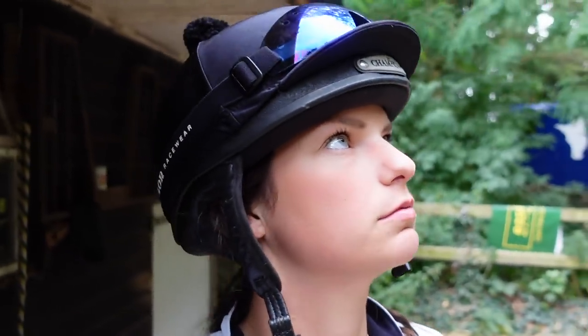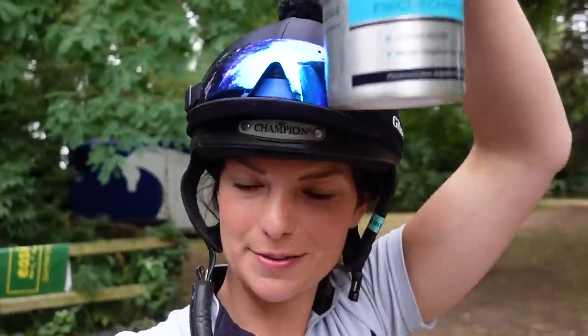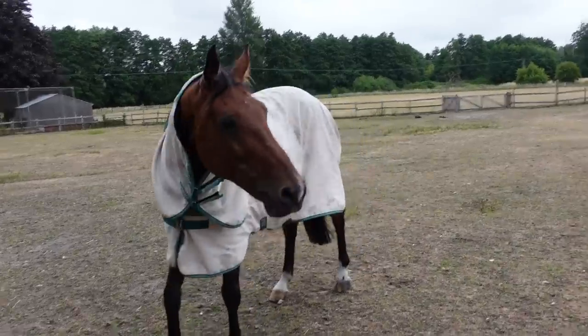He's had a little brush off while he's finishing eating, and then I put his fly sheet on. It's quite cold today, actually, in comparison. It's like 19, 20 degrees. And then on top of his fly sheet, I fly spray him as well for extra protection, because Harry is just the biggest wuss with horse fly reactions. Actually, quite like myself, I've got a couple of big bites. Extra strength fly guard. Oh my gosh, look how well that goes with my nails. If you're looking for fly spray recommendations, here we go. Good boy.